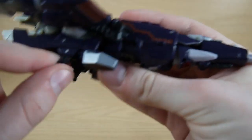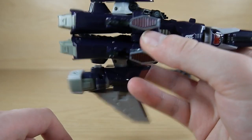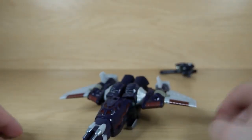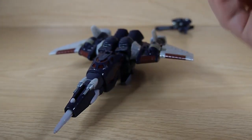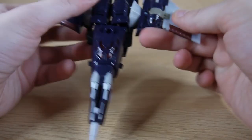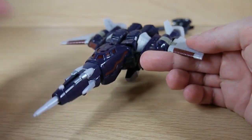Here's landing gear that pops out. It is just solid. There are no wheels that roll, unfortunately. So he just props himself up like that. So for vehicle mode, it's not the best. It's passable, but a future figure does it a lot better.